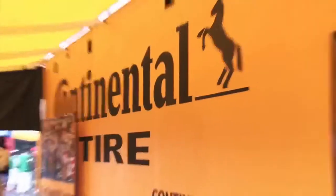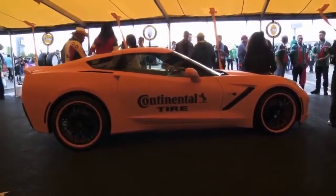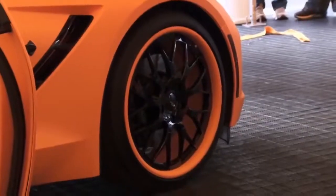The stripes and the rendering looked good, but the high gloss black accents on it really made it pop. And then when you look at the trailer and you look at this, it goes together as a package, I think. I love it. We did the logos on the side. It gives it that three-dimensional look. Yeah, the wheels, the Line-X lip. The centers are gloss black, just like the rest of the accents on the car.